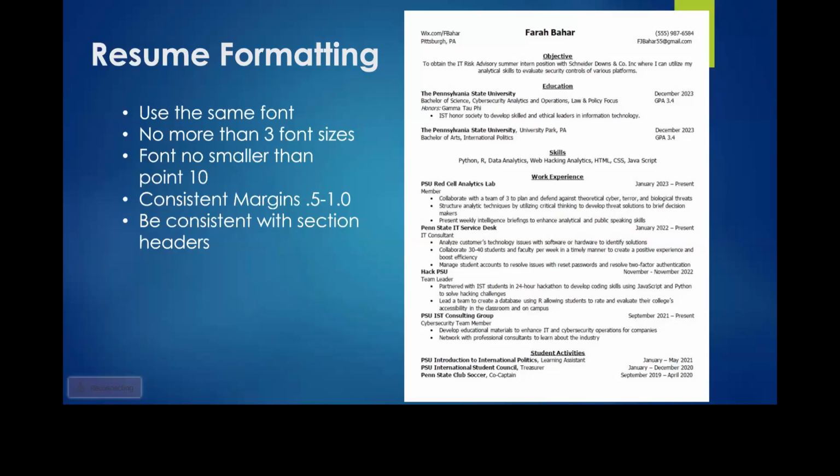So I would recommend having your name as the largest thing on your resume, then having your section headers, and then all your other content the same size. So you're not going beyond 3 different font sizes throughout your resume. You also want to make sure that you're not having any font size that is smaller than 10 point, as eventually this is going to go in front of a human person that's looking at it, and you want to make sure it's large enough for them to read.